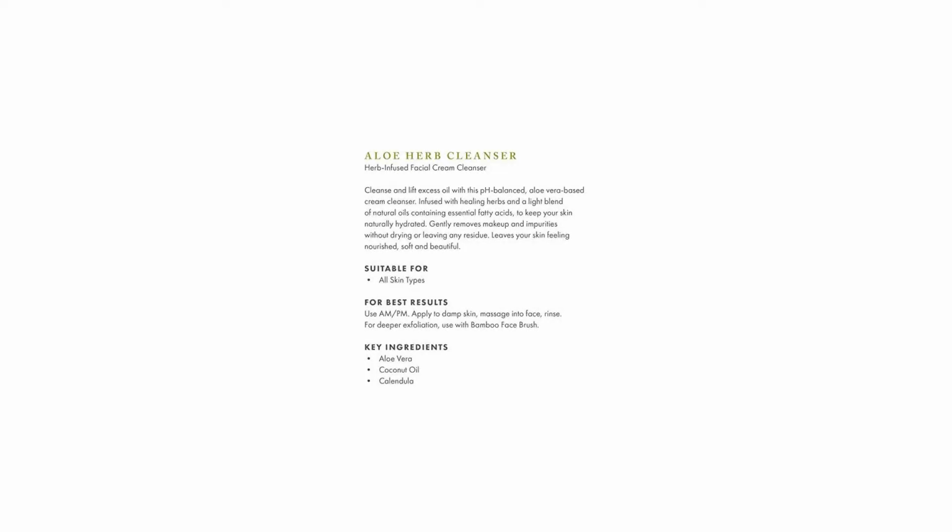Balanced cleanse for all skin types. Is your cleanser balanced enough to handle your oily days, sensitive days, and dry days? Balanced skin relies on balanced formulas. An overall cleanser should cleanse without stripping, moisturize without leaving a residue, and leave your skin in perfect harmony.